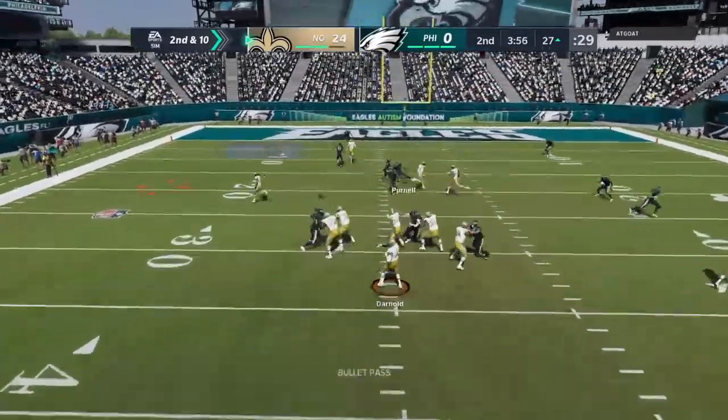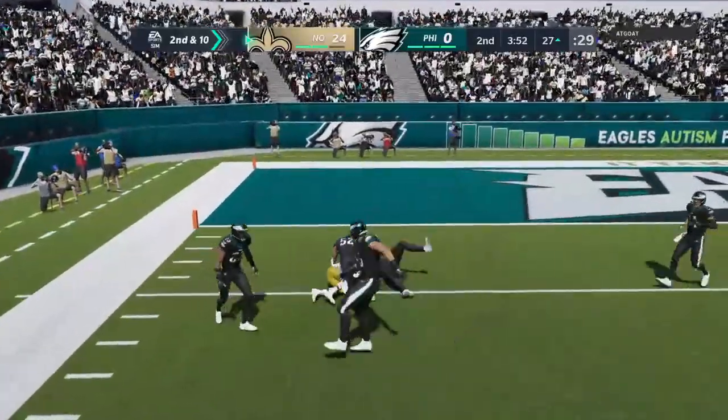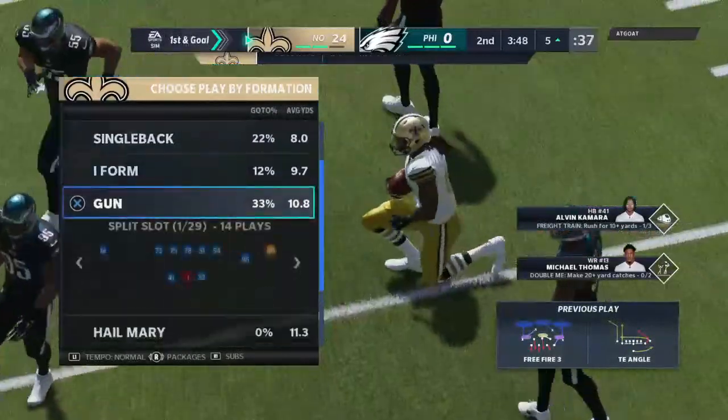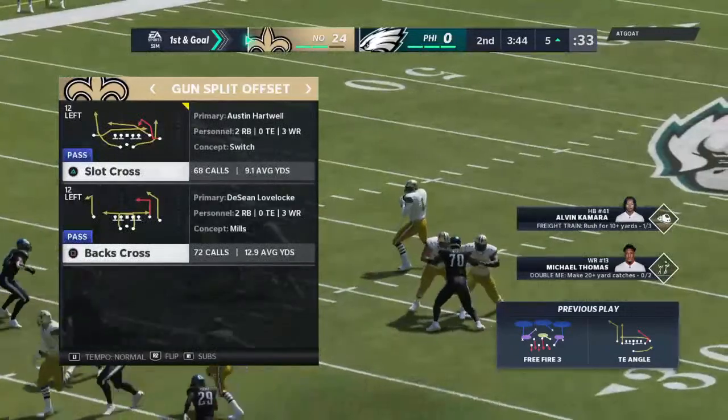Darnold to throw again. And this time he's got the hook up. It's complete. And he gets it all the way down inside the 10 and mark him at the 5. Goal at the 5. A good pickup there, a 22.